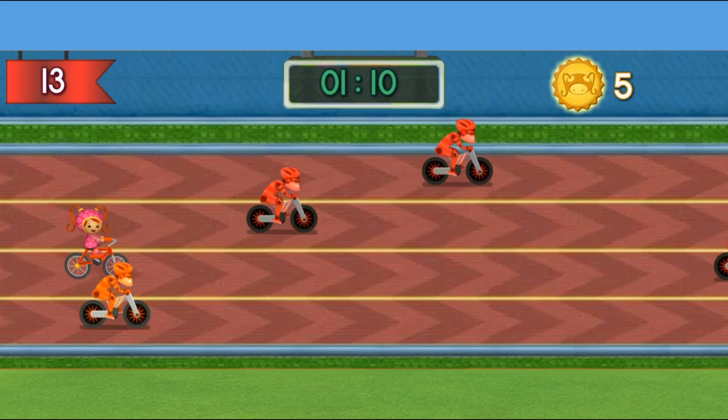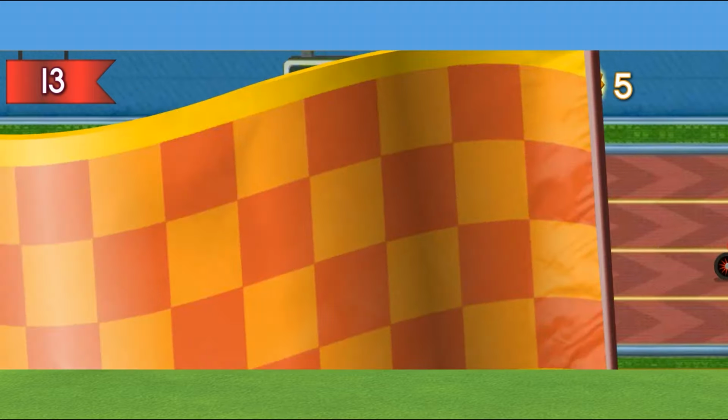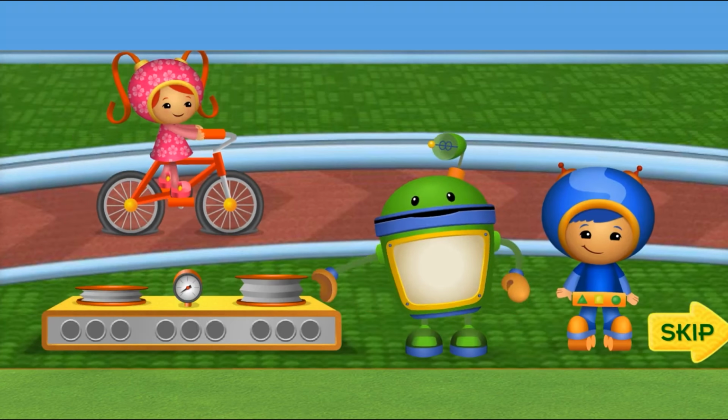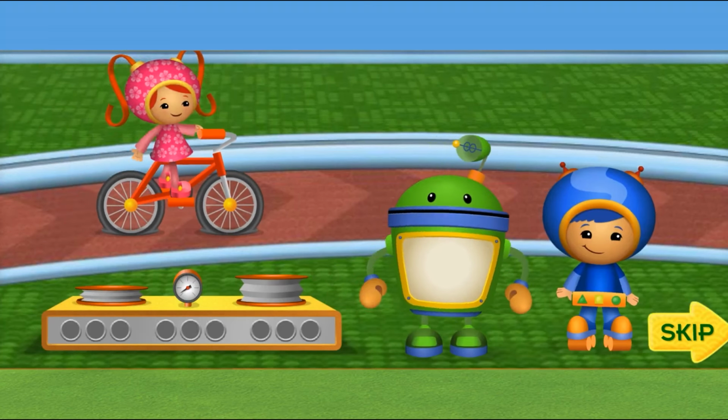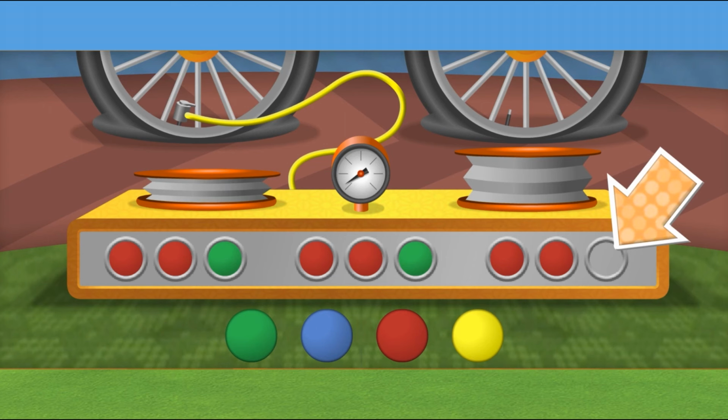Oh no! Something's wrong with my bike! Time for a pit stop! Both my tires are almost flat! This tire pump can fill the bike tires! But first, we need to turn the tire pump on. Those colored lights make a pattern, but the last light isn't on!